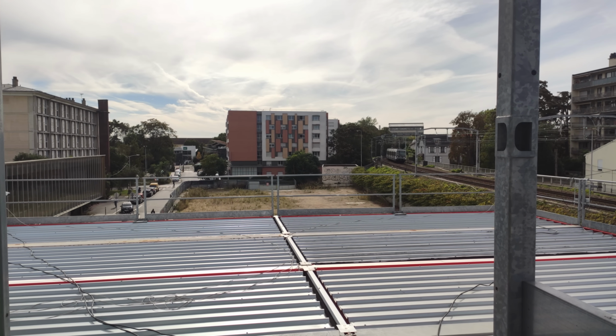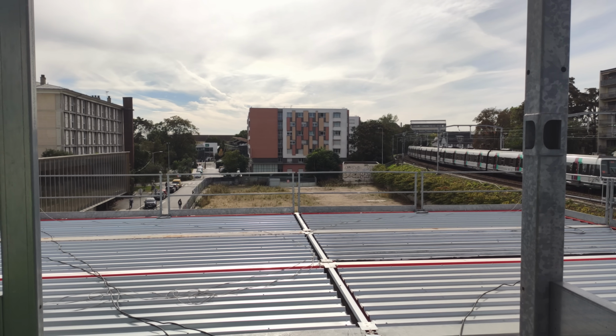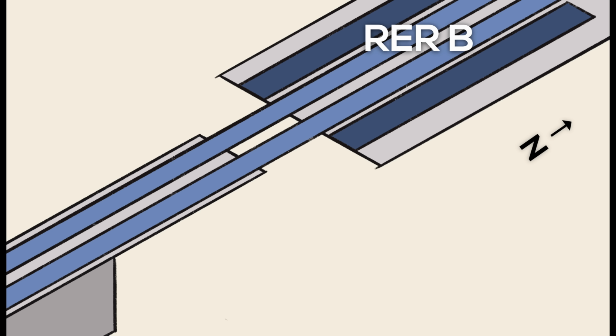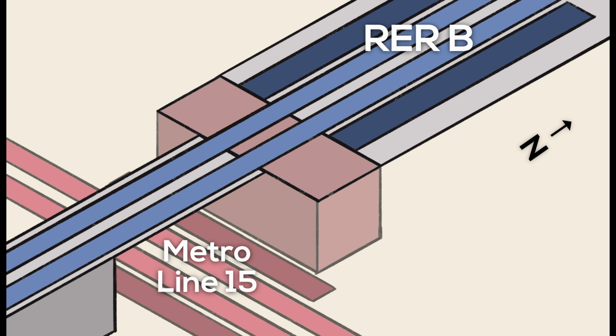The RER station here is on an embankment with side platforms and entrances to the street on both sides. The new metro platforms are being built under the southern part of the RER platforms, and the metro head house will not only serve Line 15 and interchanging passengers, but also provide another entrance to the RER.